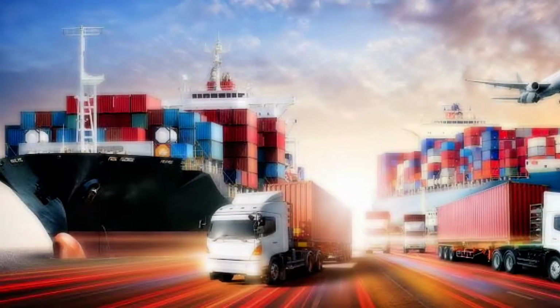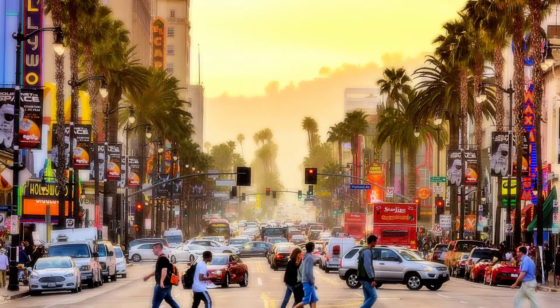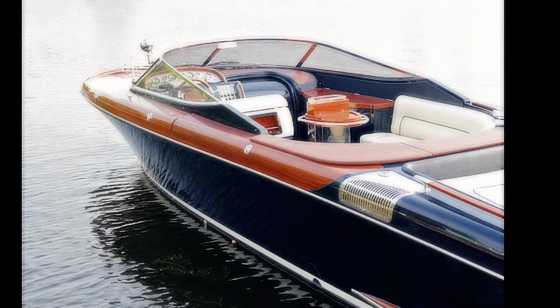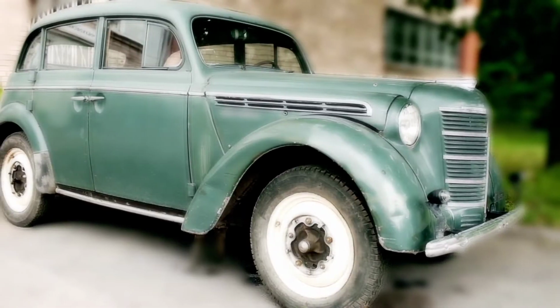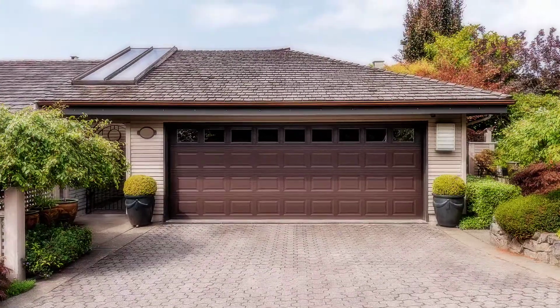But what about the star's actual mode of transportation? He was recently spotted in Los Angeles driving a vintage 1972 Ferrari Dino and operating a vintage speedboat off the Amalfi Coast in Italy. From Ferrari and Jaguar to Audi and Range Rover, one thing is clear, the singer-songwriter has an eye for classic vintage cars with distinct design lines. Let's get a closer look at his garage.